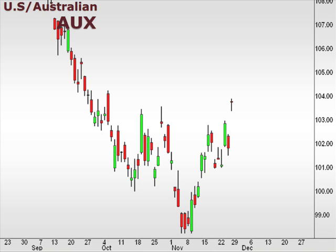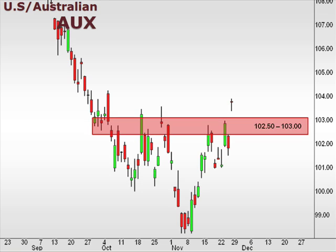While the U.S. dollar also broke a key resistance level against the Aussie dollar as the AUX pushes higher. However, we did see some indecision on Friday. Now, at this point, we may see a pullback after such a significant move. However, if support continues to remain at this 102.5, 103 focal zone, we will be targeting a push towards 106, 107.